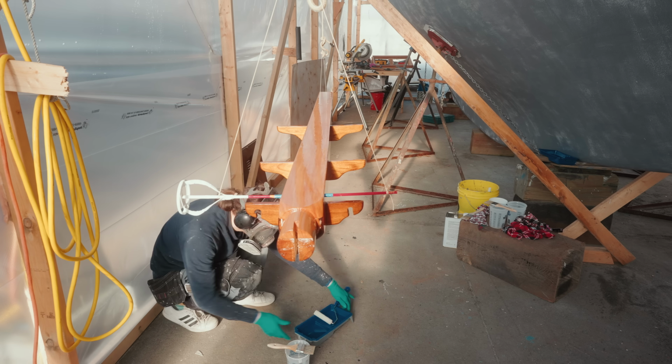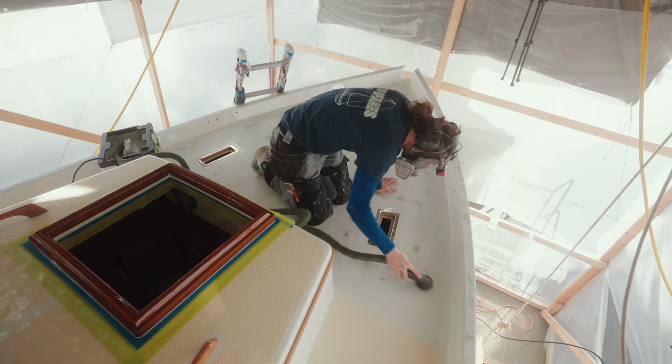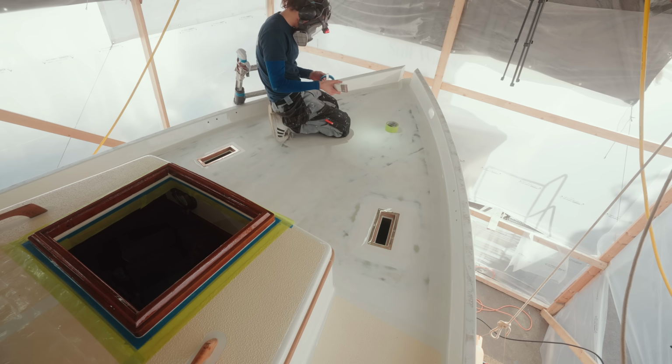We have also almost finished applying the kiwi grip, but I just ran short to finish the bow. But now we have some more, so we're gonna finish that up as well.